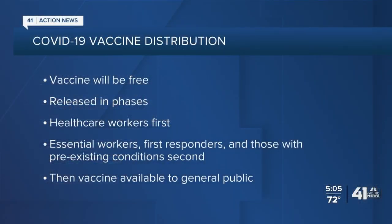So once Kansas and Missouri receive vaccines, the distribution process will look fairly similar on both sides of the state line. Both states say that vaccine will be available at no cost. Supply will be limited, so the vaccine won't immediately be available to everyone. Instead, it will be released in phases. Healthcare workers will be the first ones who are eligible to get it, then essential workers, first responders, and those with pre-existing conditions. After that, vaccines will be more widely available to the public, probably in April or later in the spring.